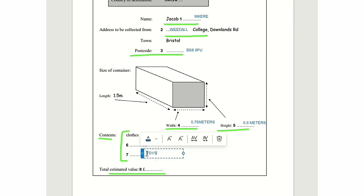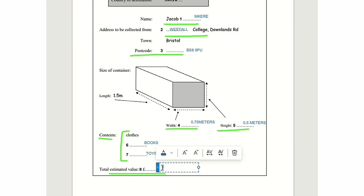Okay, and what is the total value, do you think, of the contents? Well, the main costs are the clothes and the books. They'll be about £1,500. But then the toys are about another 200, so I'd put down £1,700.